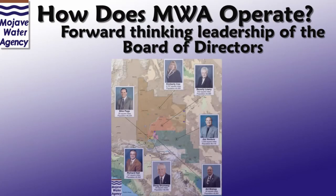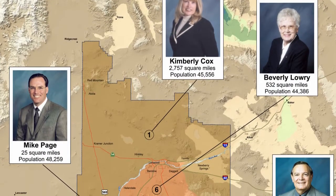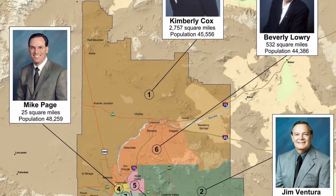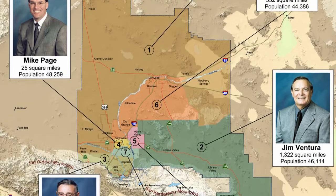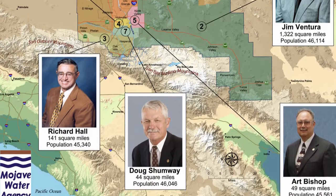Thankfully, the forward-thinking leadership of the Mojave Water Agency Board of Directors has helped to plan, prepare, and position the agency for purchasing additional state water project rights and for entering into water banking and water transfer agreements with other water agencies in the state.